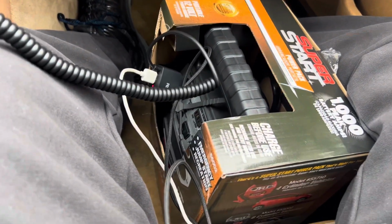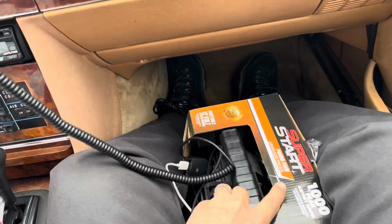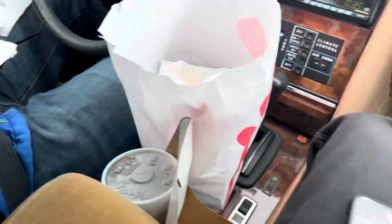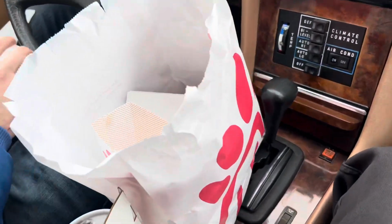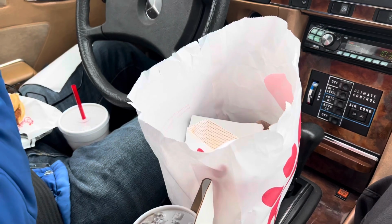We have auxiliary power between your legs. So another outlet, plugged in there. I got my cord plugged in there. I got Brian's cord plugged in there. So we have power now. And Chick-fil-A. So Brian's choking his... never mind. That wasn't going very well.